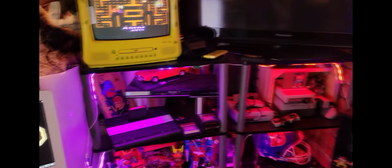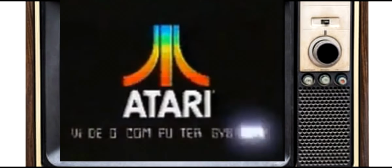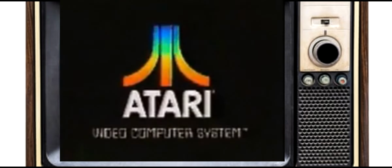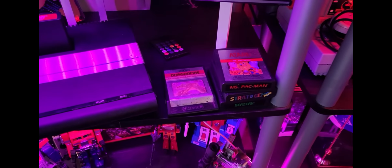I did pick up, and I showed this off in my Thanksgiving video, an old school Atari. Have you played Atari today? 7800, not 2600, but 7800. Absolutely gorgeous machine here. And I've got a ton of Atari 2600 cartridges that are compatible with it. I actually don't have any 7800 games for my Atari 7800.